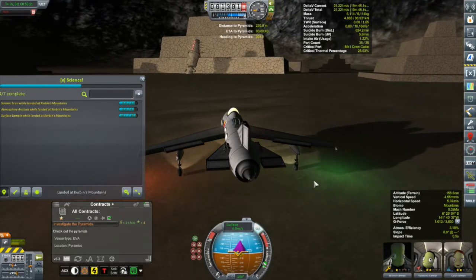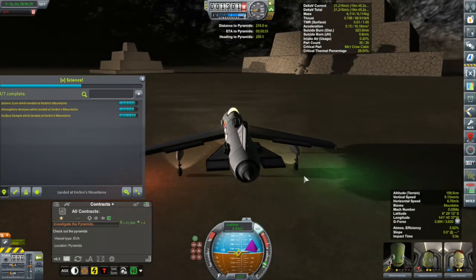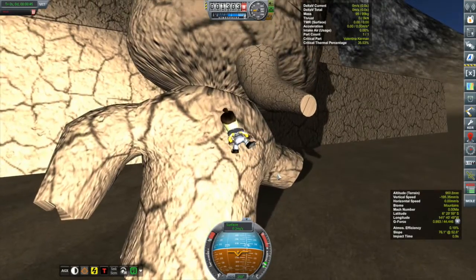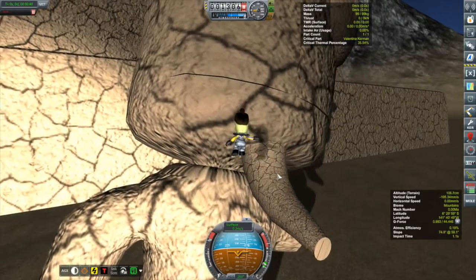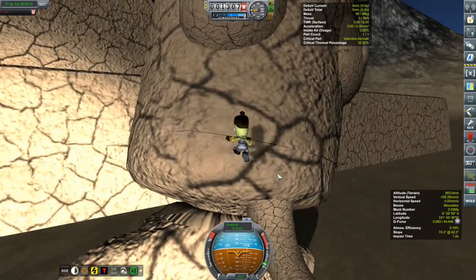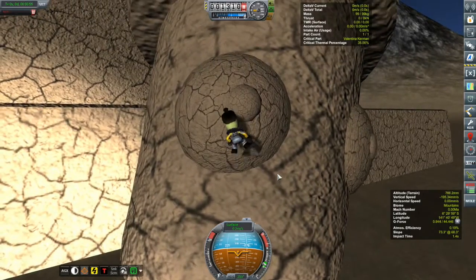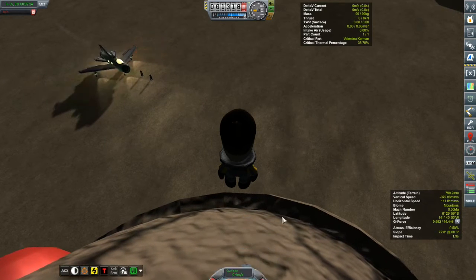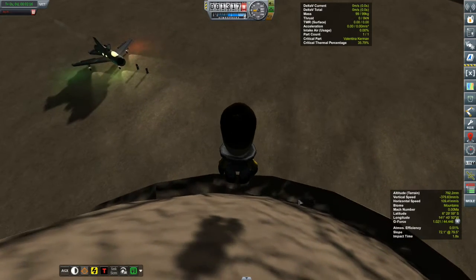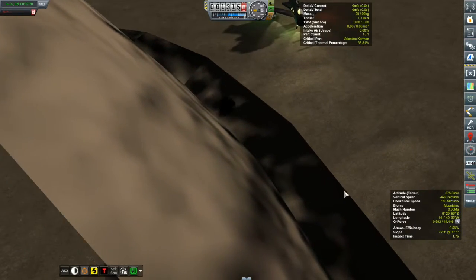But we'll finish off this contract by getting close enough. We'll get our Kerbals out. We'll do a little bit of exploring. Even Valentina decided to do a little bit of mountain climbing. To be fair, I actually saw pictures of somebody else doing this. I didn't realize you could climb up this statue. It is a little glitchy, as you can see on her ride down. I don't think the collision mesh and the texture mesh are quite in the same spot.